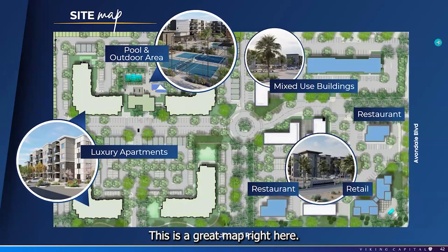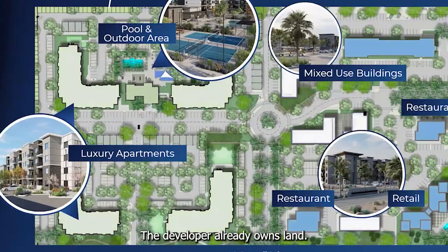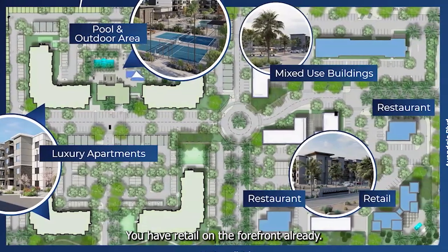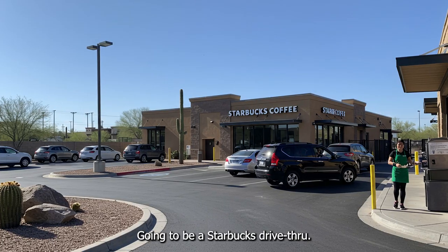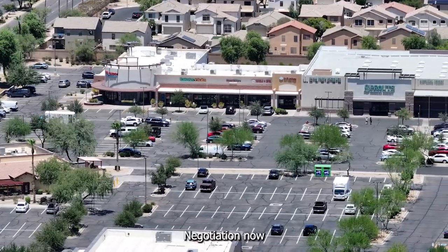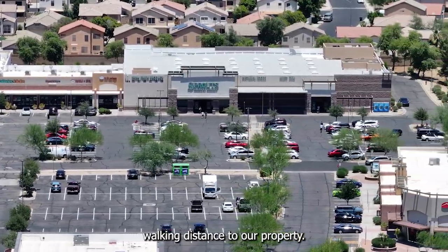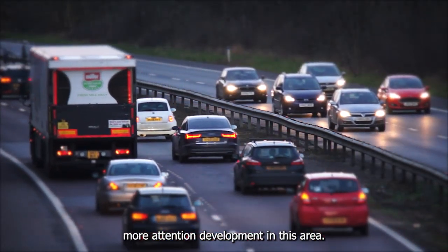This is a great map right here. The left side is our property. The right side, the developer already owns the land. They're already under construction. You have retail on the forefront, already a Starbucks lease in place, going to be a Starbucks drive-through. And they have all those leases out in negotiation now for really high-quality retail, walking distance to our property, and it continues to drive more attention and development to this area.